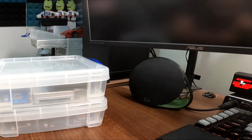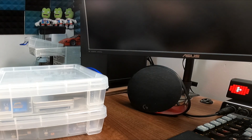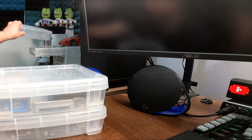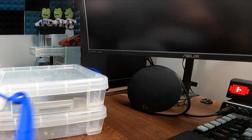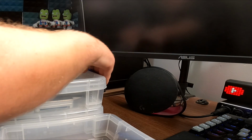Working well? There's my Kerbals back there. Oh, and I think there's another box somewhere there. Oh, there's a silica gel in this one. There's two lots of silica gel. There we are. There's silica gel in that box.